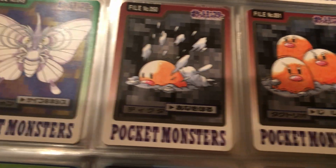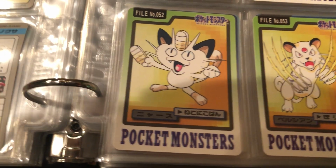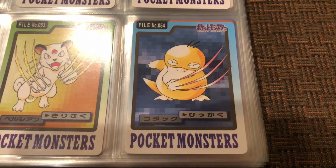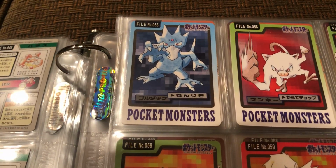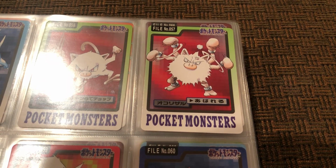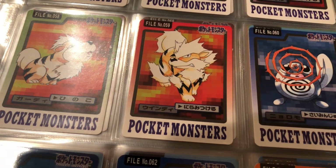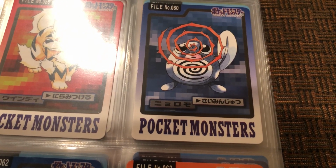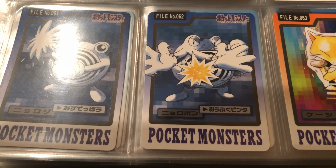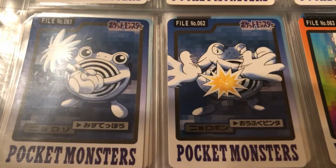Diglett. Dugtrio. Meowth. That's right. Persian. Psyduck. Golduck. Mankey. Primeape. Growlithe. Arcanine. Poliwag. Poliwhirl. Poliwrath. Rarely has there been so little difference between the second evolution and the final evolution as from Poliwhirl to Poliwrath.